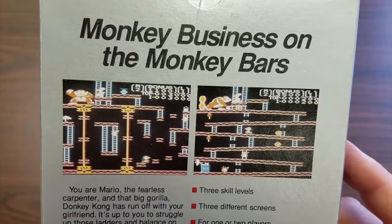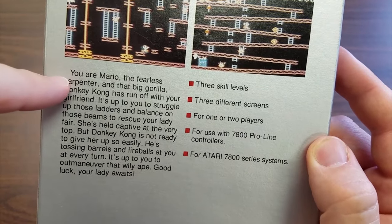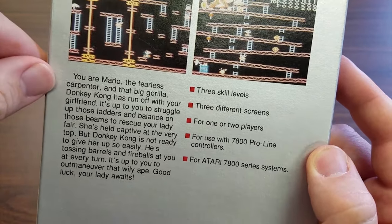Monkey business on the monkey bars, good-looking packaging. You don't see anything like this anymore. You are Mario, the fearless carpenter.